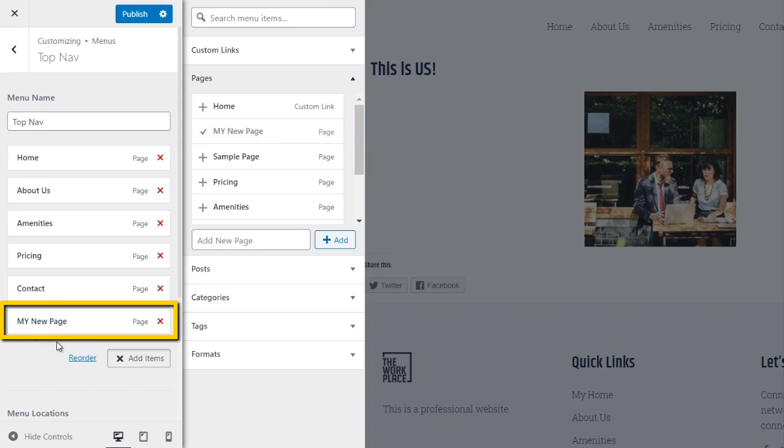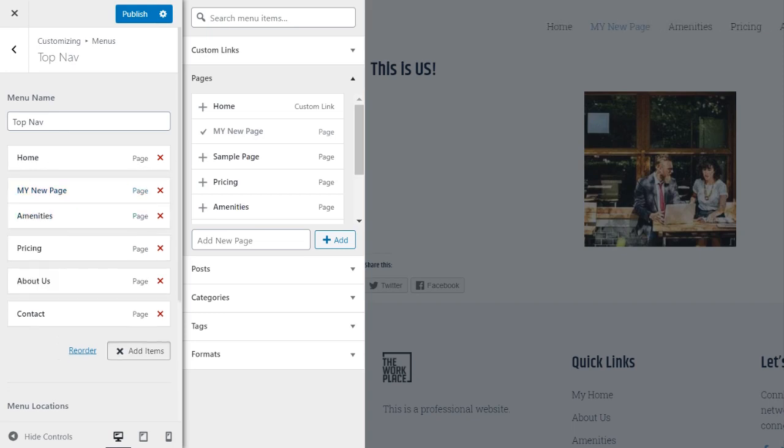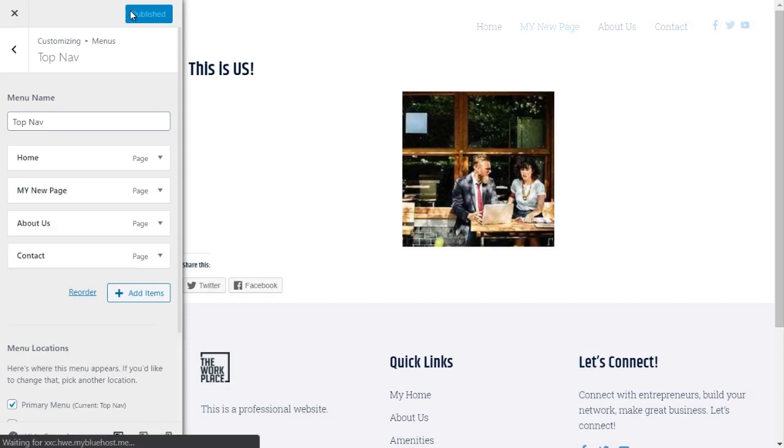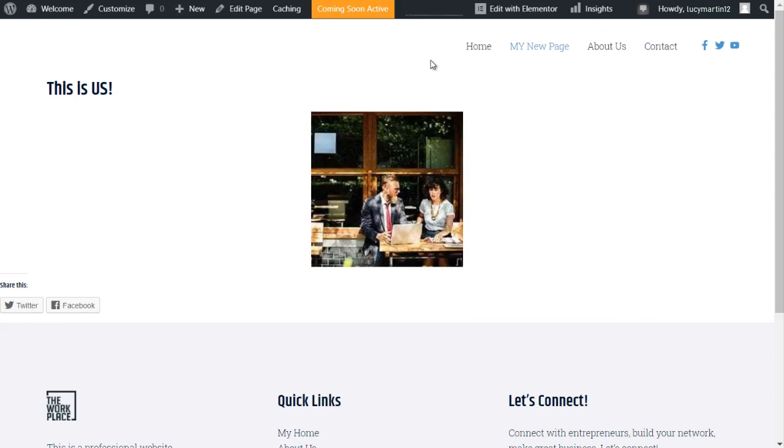So you can reorder the items in the menu if you want, just by clicking over the item, holding and using drag and drop. You can also remove any pages from the menu that you don't want by clicking on the X button. Then, once you're done, you can click on the upper blue button, Publish, to save changes, and click the X to exit the editor. And there you have, your main menu has been updated. And with this, you now know how to edit every part of your website.